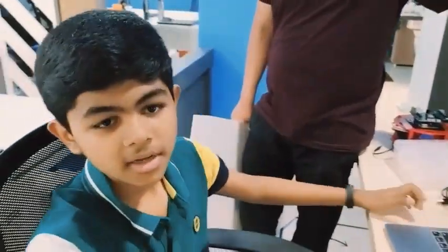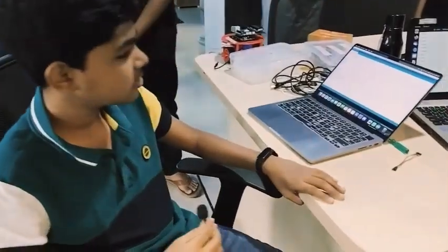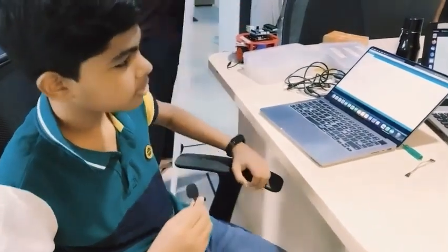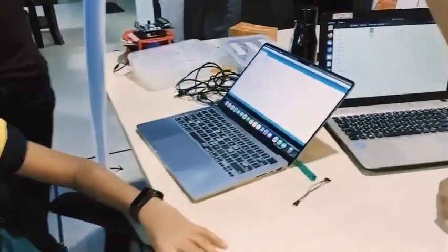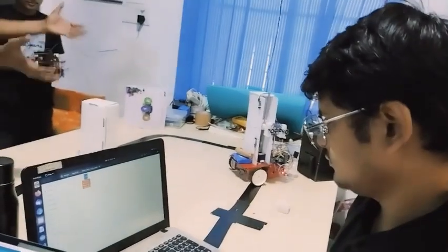Sir, hi. Hello. What are you doing today in the class? I'm working on the code for the robot for WRO. So we're facing a problem. It's not rigid enough, and there are some problems. So I'm just working on fixing it. So that's the robot. Thank you. We are going to talk to Dushyant.